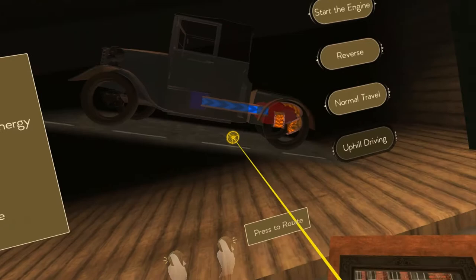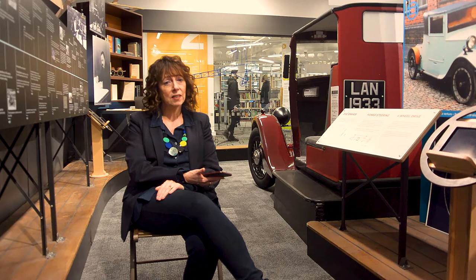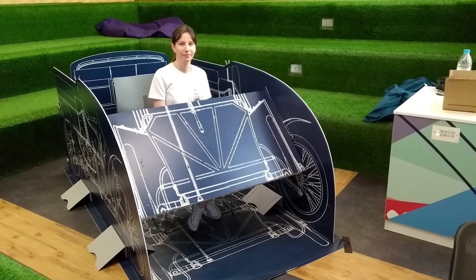But actually, the project has gone from strength to strength and we're still creating, we're still doing new things with the Lanchester Interactive Archive. The archive has been taken out to so many places, to so many schools, and is still doing that. I think the addition of the pop-up, particularly the blueprint pop-up, was a great addition to the project.